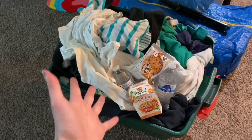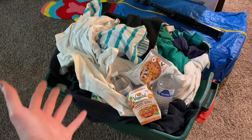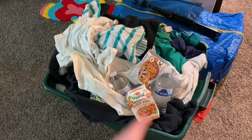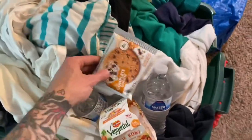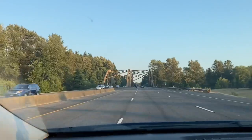So let's go. Really quick, $5 bin is ready. I feel like I honestly have like 70 shirts in here. They're all gonna be $5. I honestly was thinking about doing 3 for $10 just to get this stuff out of here. I just want it out of here. I got snacks ready for tomorrow. I got some water and let's hit the road.